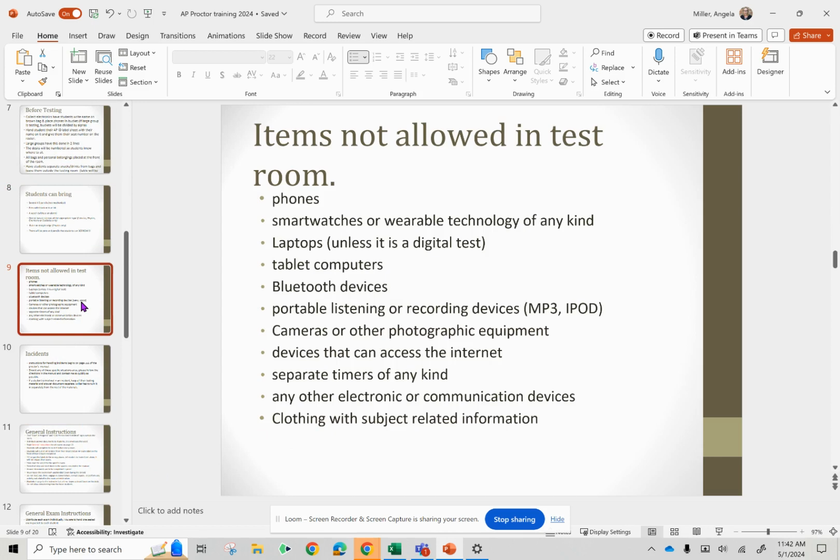All right, items that are not allowed in the test. Basically, they can have no phones, no smartwatches, or any electronics of any kind unless they're taking the digital test and they need their laptop. So any other thing, you guys use your common sense, but no cameras, no headphones, no Bluetooth anything. They can't have a separate timer. The only thing non-electronic that they can't have is any clothing with subject-related information.